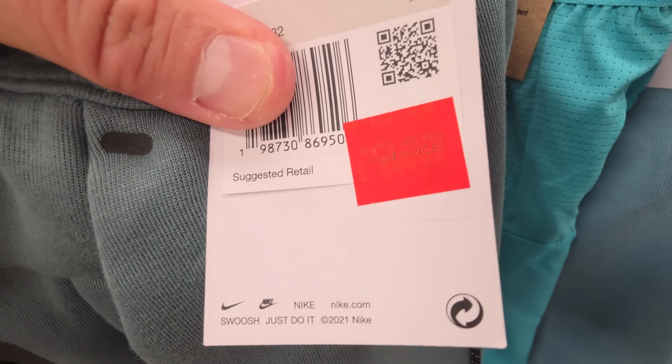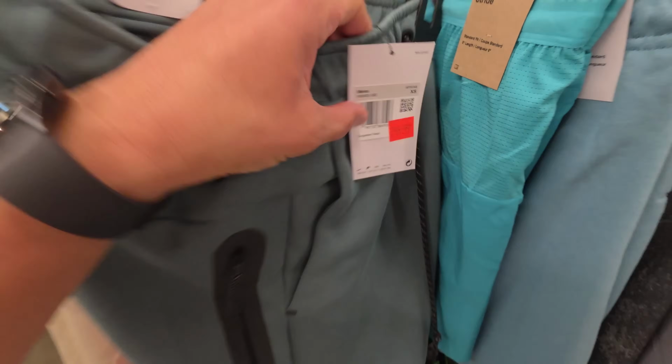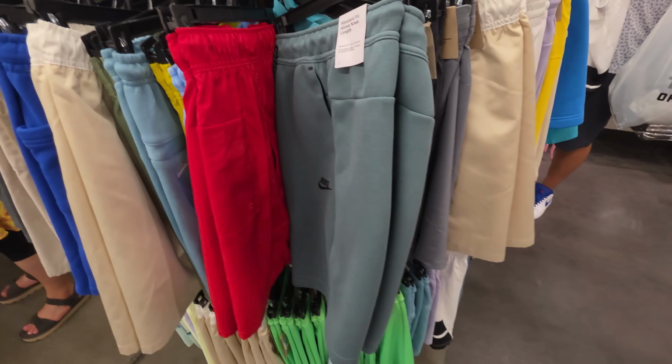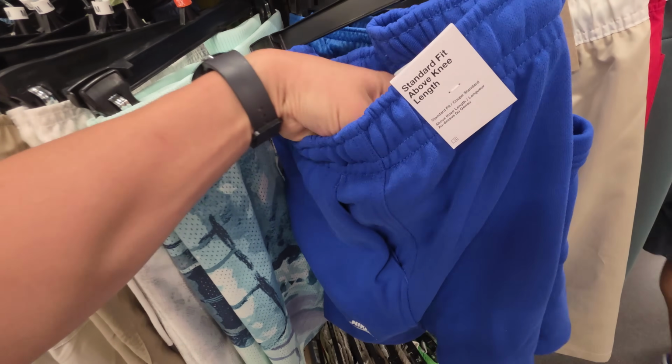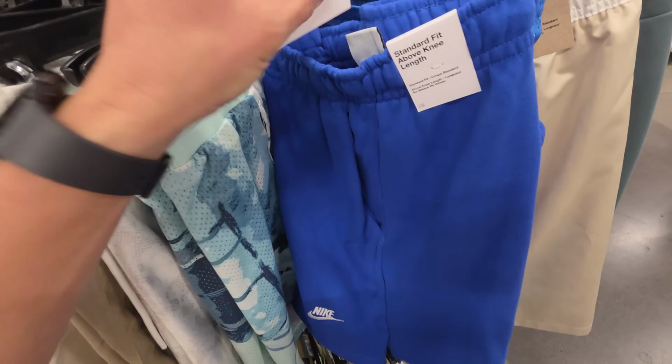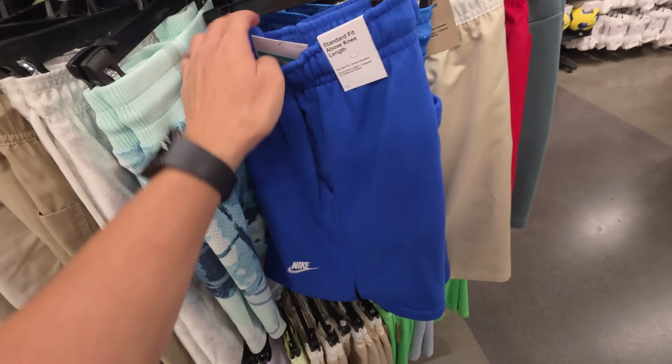Extra small tech fleece. Why doesn't the orange show up? I always have a tough time. $65. Just regular fleece shorts. Like this is 100% cotton. You can actually feel it. Feels a little rough. $30.